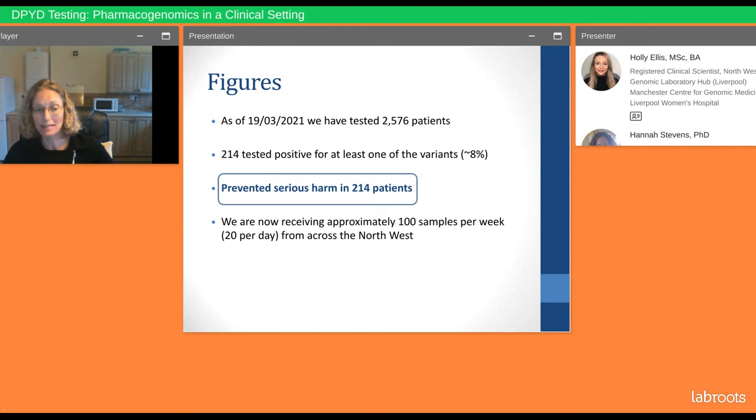We are now receiving around 100 samples a week or 20 samples a day from patients across the northwest of England.